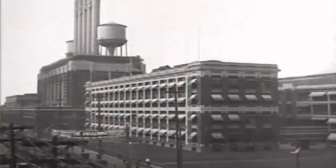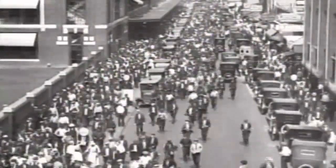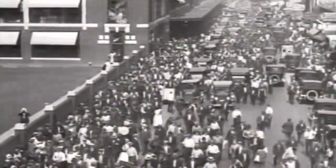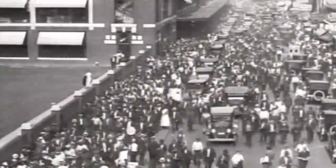People come from all over the country to work at the Highland Park Ford plant in Detroit, Michigan, earning a royal sum of $5 a day. This modern manufacturing facility runs three 8-hour shifts, producing Model T automobiles around the clock, providing much-needed income for many American families.